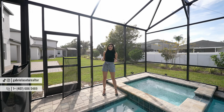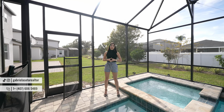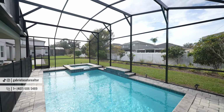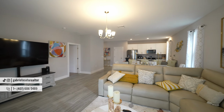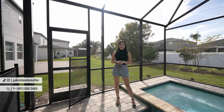For this particular scenario, because of the type of property we're in, the seller is also willing to sell you all the furniture. So this is always something to consider, that this is pretty much a turnkey property. You just have to either bring your clothes to move in or continue with the marketing in terms of Airbnb. Now let's talk about the Kissimmee area that we're located in right now.